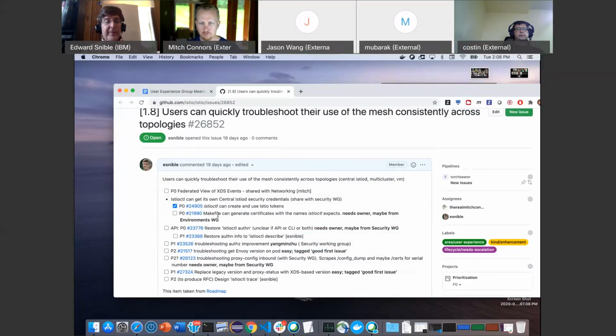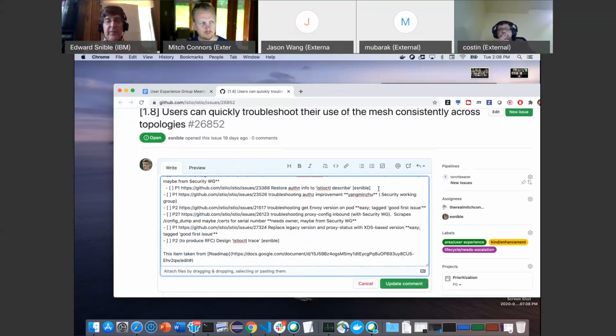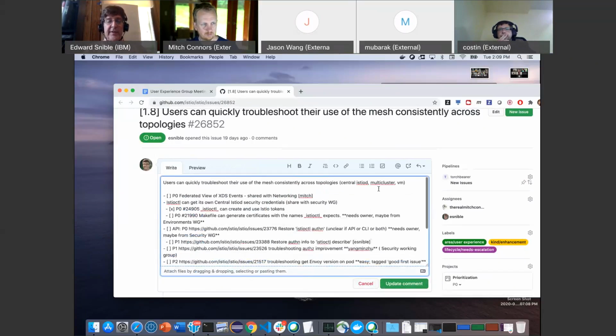Okay. So we've completed one item so far. The using tokens now works perfectly, I believe. You don't have to do any certificate stuff anymore. It uses the secure endpoint. And I didn't put it on here, but I should, that there is a new work item, which I think we should do for this, which is to make that the default.